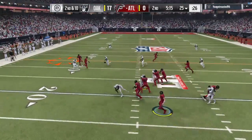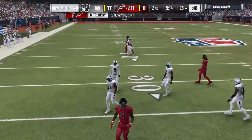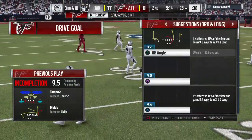And 2nd and 10, he'll look to throw again. Oh, the rookie nearly had the pick. Probably should have had it.